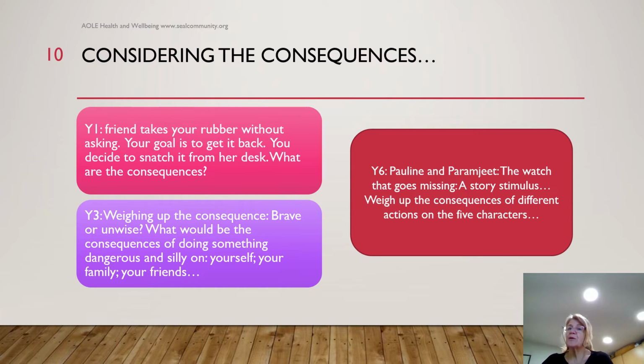Again, it's an aspect that can be incorporated into their normal daily planning if they've got behaviour or learning targets, you know, what the impact will be if they do or don't achieve them and so on.